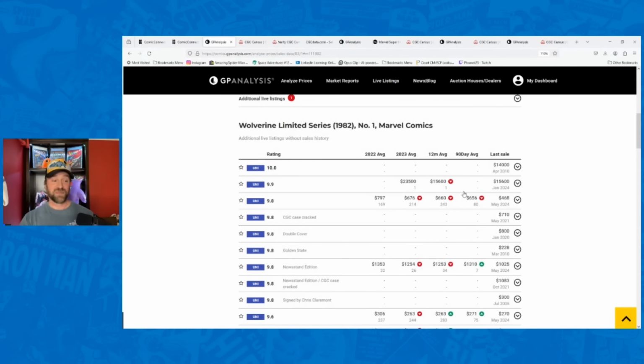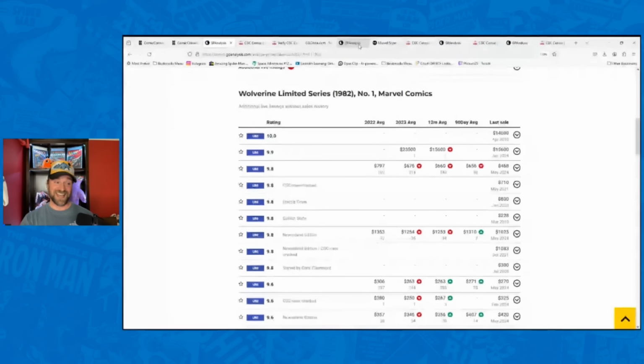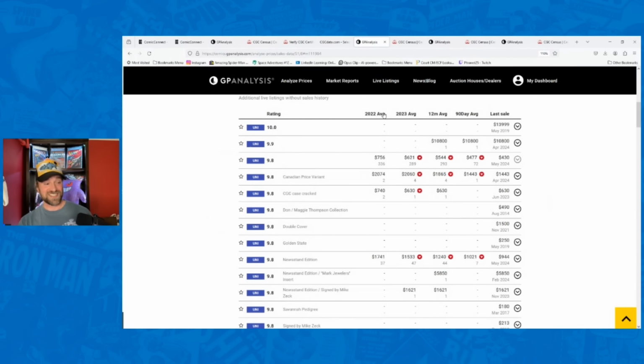That's a pretty good business model, to go after these books that have just a ton of 9.8s and try to do comparative grading and get a 9.9 and 10 out of the submission. It is not a bad business model, I'll tell you that right now. It's tempting. It's one of those things that's pretty tempting to do, just buy a whole bunch of 9.8s, crack them all out and send them in together. You might lose some money a few times. You might get all 9.8s back. You just got to win once and you're pretty set. But this is one of them.